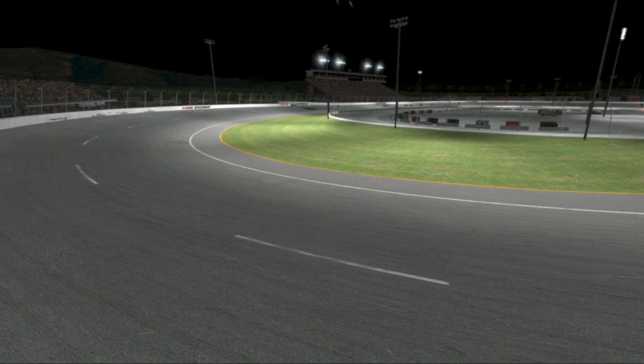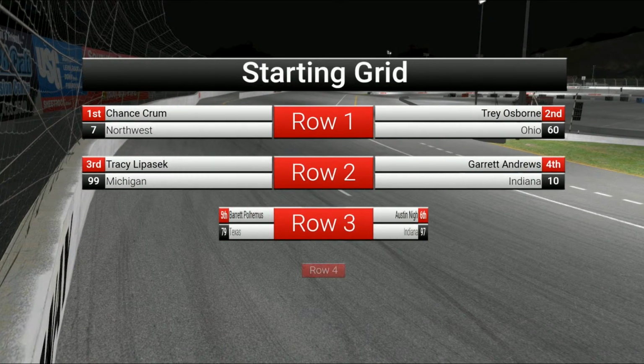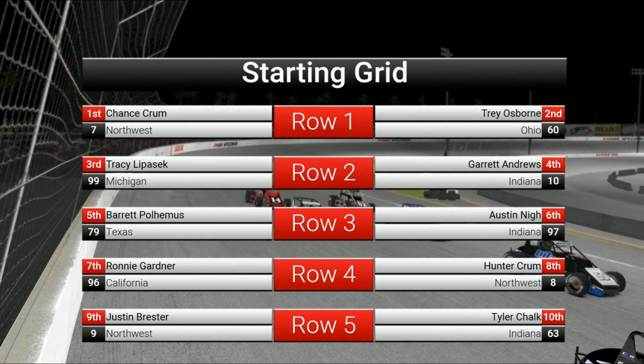Front row is Chance Crum and Trey Osborne. Tracy Lepasic and Garrett Andrews will line up behind them. Barrett Polhemus, Austin Nye off the third row. Ronnie Gardner and Hunter Crum occupy row 4. Justin Brester and Tyler Chalk running out your top 10.